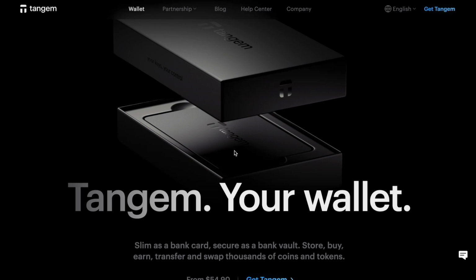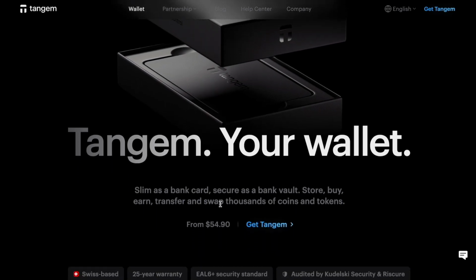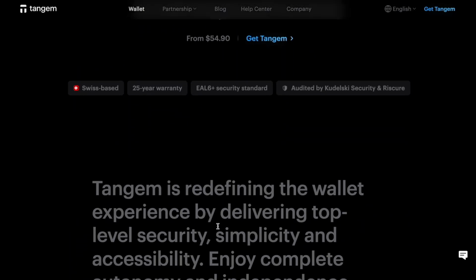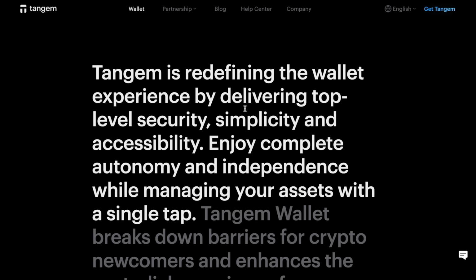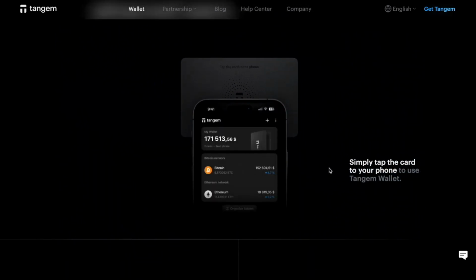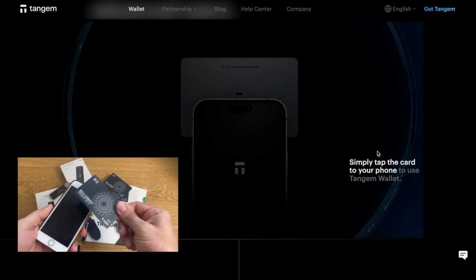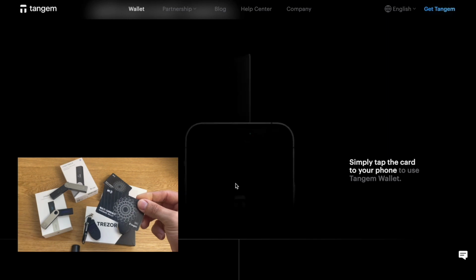This is going to be the cheapest of the bunch. I think I bought this for about $50 for the 3 cards. And the difference with this one, you don't actually need to write down your seed phrase. You are never even given it. Although you still control the keys because they are generated within the card, you just tap and it auto generates, stores the keys, and you tap to sign transactions.